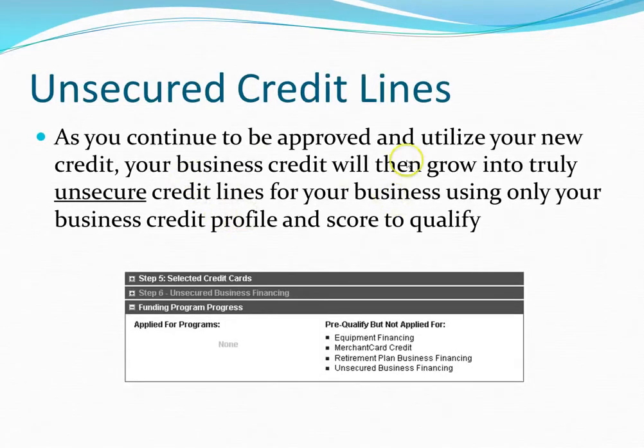And as you continue to be approved and utilize your new credit, your business credit will then grow into truly unsecured credit lines for your business, using only your business credit profile and score to qualify. Okay, that is another benefit of business credit. When you have a strong business credit profile and a strong business credit score, then you can start getting approved for funding using your business credit to qualify, not your actual personal credit.